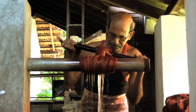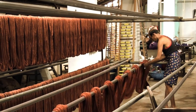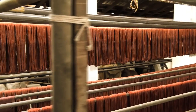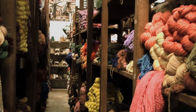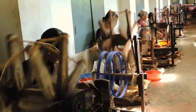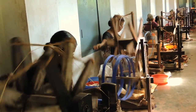Thereafter, the yarns are spun manually. These yarns are then dried in the shade for 2 days in order to provide oxidation, original color and strength. The yarns are then converted into bobbins manually with the help of hand-driven charkha.